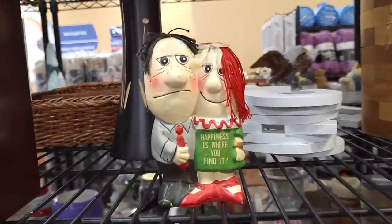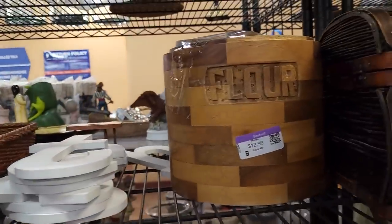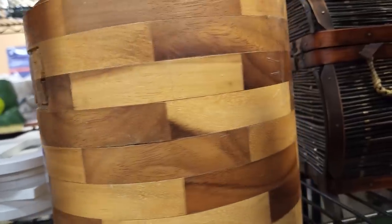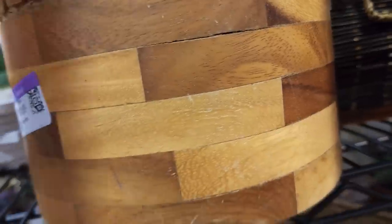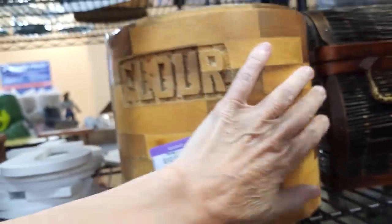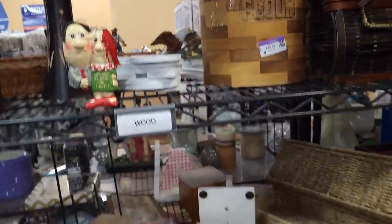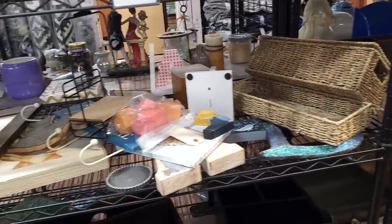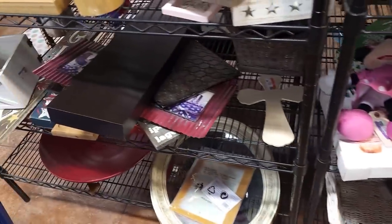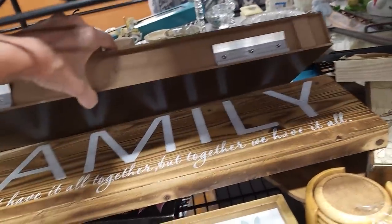Oh my, happiness is where you find it. Indeed. Look at this flower canister. You're kind of interesting. You're very, very heavy though. You are solid wood. It looks handmade, actually. They want $12.99. I will pass on it for $12.99. I would pick it up later when it's on sale, if it is still here.